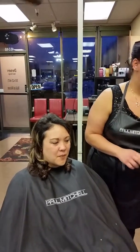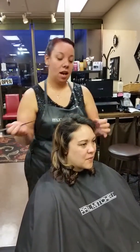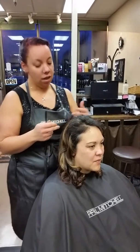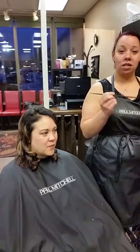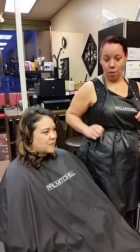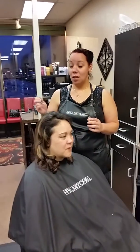I then went through, once she was nice and blown out, and I parted her off in a triangular shaped section. And I barrel curled her with my Express Ion curl. I used my Paul Mitchell Pro Sticks to section her off. I love the Pro Sticks because they fit nicely into my pocket, and they are coated with an antimicrobial coating, which helps keep them cleaner for our clients' safety. And they can hold a ton of hair.